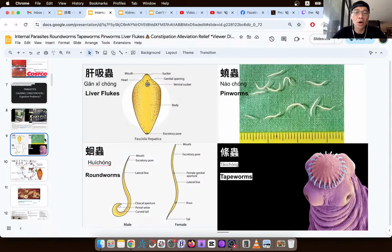Now, there are many different types of parasites. I'm going to go through 4 major ones today. Just getting a little bit of water.